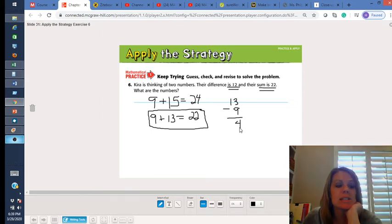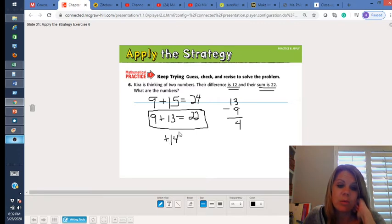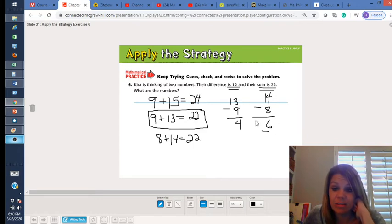What are two numbers that we could subtract? It looks like we're going to have these be a little bit further apart. So let's do one more then. Let's say 14, and let's do one more and then one less, and 8. Is 8 plus 14 22? It is. What is 14 minus 8? 14 minus 8 is 6. Okay, that's getting bigger, right? That's getting bigger, but their difference isn't 12 yet.